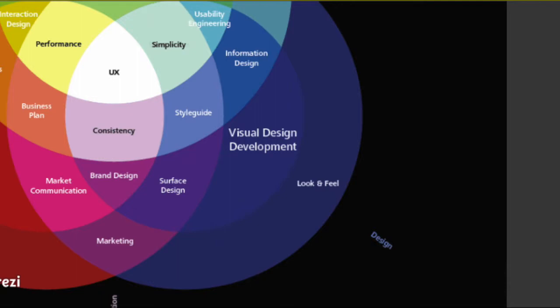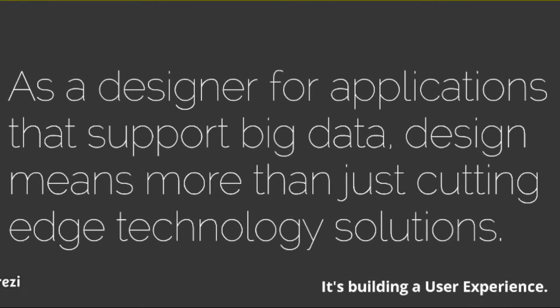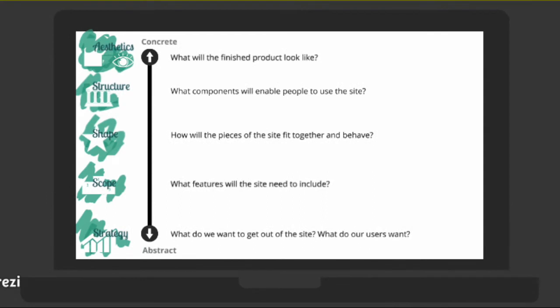As a designer, for applications that support big data, design means more than just cutting-edge technology solutions. I believe it means building a user experience, and that's everything that we've been talking about already. It's the big picture, getting the user again from point A to point B all the way to Z. And there's a whole process from the concrete to the abstract, starting with strategy, and then you're building out the requirements alongside a business analyst, the project manager, the client, and you're working toward a finished product based on a timeline, a deadline, probably alongside at least a small team, if not a huge one.